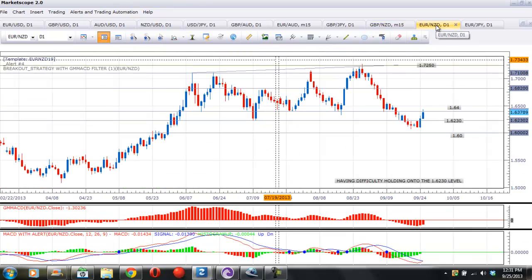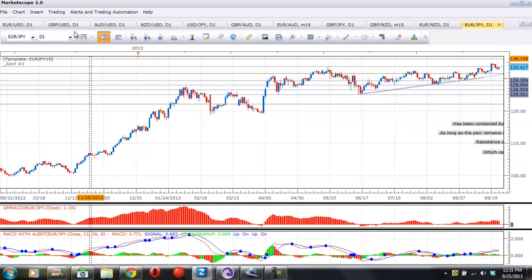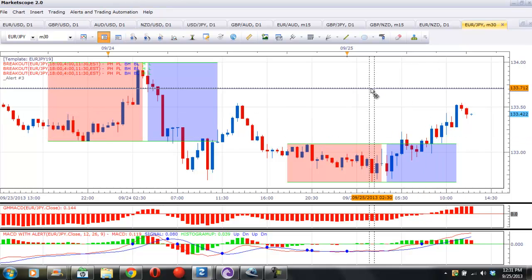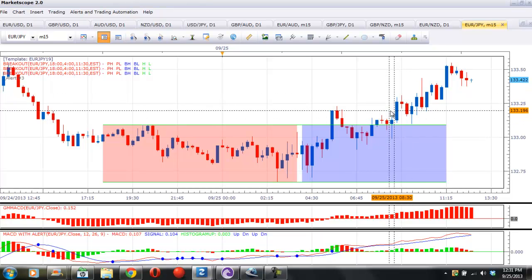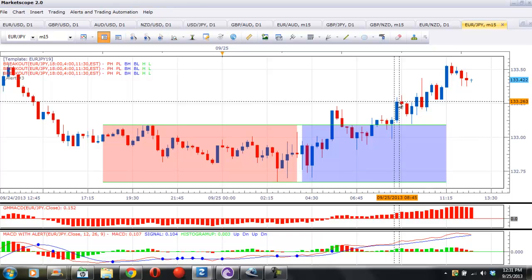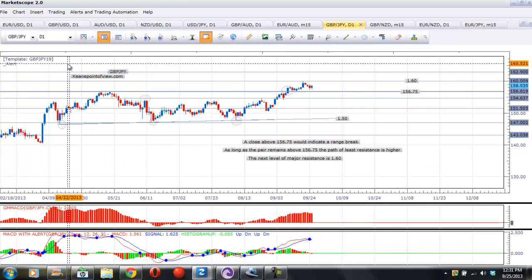If we just look at the rest of the majors, I think it was the Euro JPY. The yen pairs had a little bit of a nice bounce today in trading, and I didn't act on that because the yen pairs have been pretty erratic as of late, but it looks like there could have been some pips to be made on the breakout of this range. We can see that the actual range break would not have happened all the way up to 133.38, so that's not really the pair. The Great Britain JPY, though.